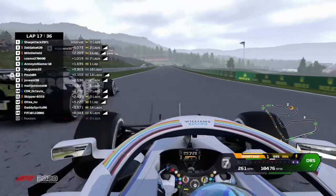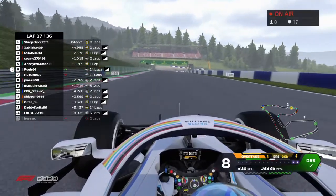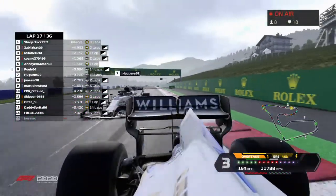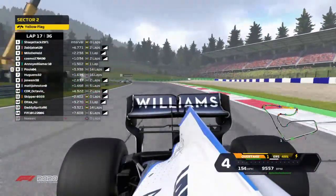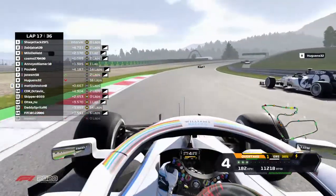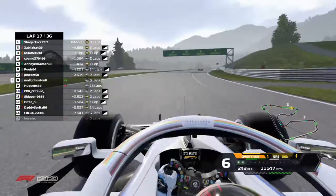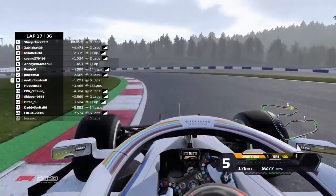Pui closing in on Eugen. Pui trying to go past Eugen as he looks down the inside. Williams ahead of Alpha Tauri. Oh, and Eugen's going to send that one down the inside. That's not gone well. And actually, it's the Alpha Tauri that comes off worst. Matt Johnson manages to go round the outside as well for good measure, so actually Eugen ends up losing position to both Williams drivers.